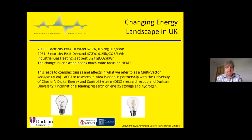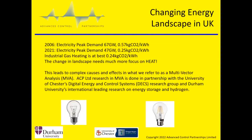But those figures tell a distorted message. We could assume that the reason for the decarbonisation of our grid in the UK is down to the injection of more renewables and biomass into our national grid, renewables typically in the UK being wind power and photovoltaics. But it's a little bit distorted view, because we've lost 20 gigawatts of demand off the national grid. And more than 70% of that carbon intensity saving has come from demand reduction, not from the injection of renewables.